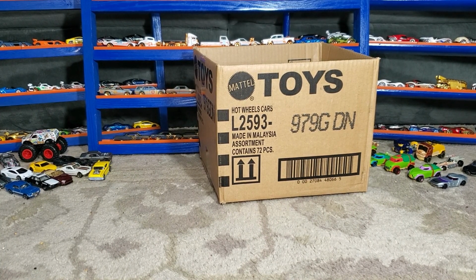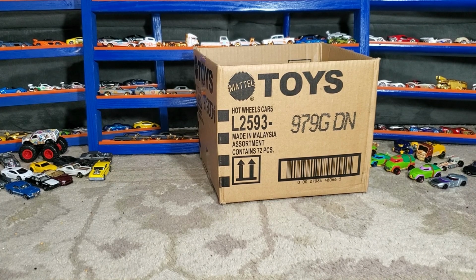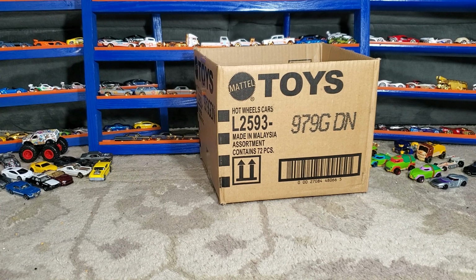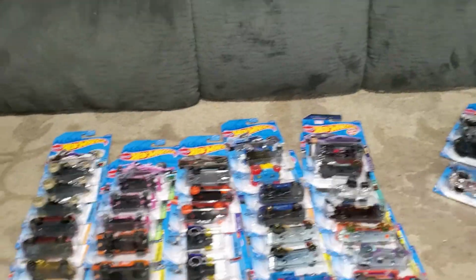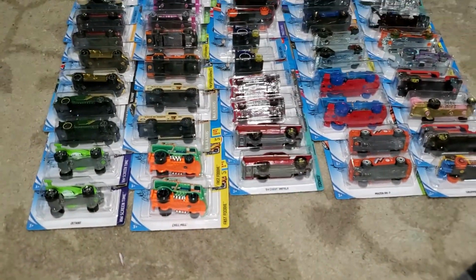My phone's recording right now, so we're going to have to wait till we're done. But we're going to load that up on my Hot Wheels ID app and get to racing with it. So that's all we have for today. Here's the rest of the mainline, or the rest of the mix.